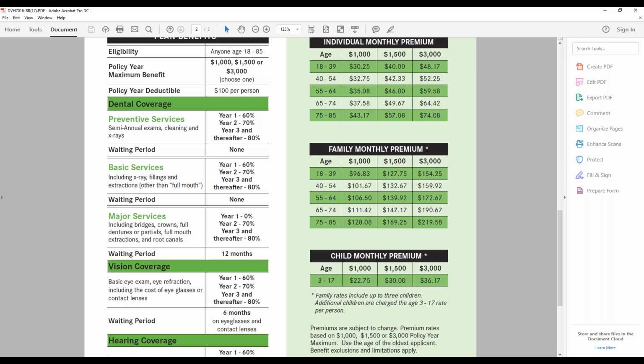This, like the other plan, has first dollar coverage. We offer $1,000, $1,500, and $3,000 benefit for the year. This is the only plan that we have that has a deductible. None of our other plans have a deductible, but it is taken from the claim when they file the claim. So for the dental plan, all of them, the way the years work is the first year is 60% payout on the claim, second year 70, third year and after is 80.